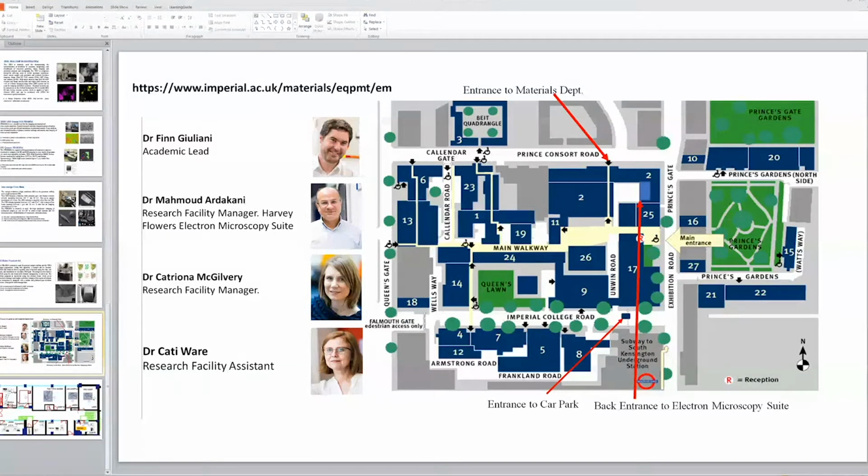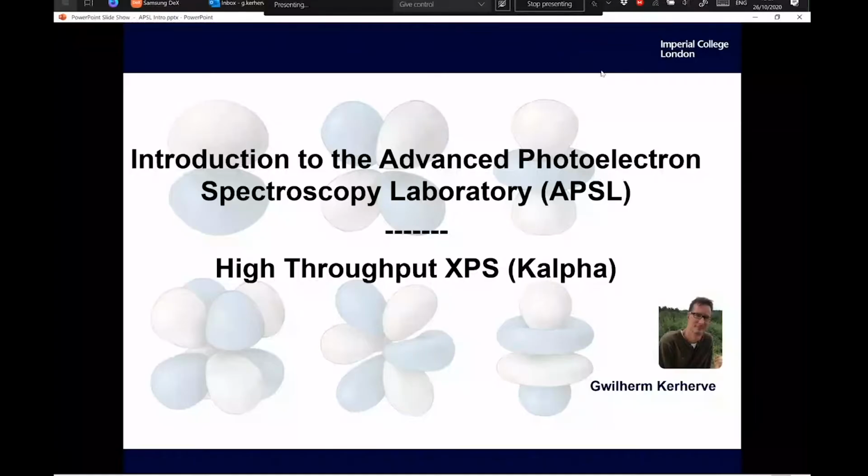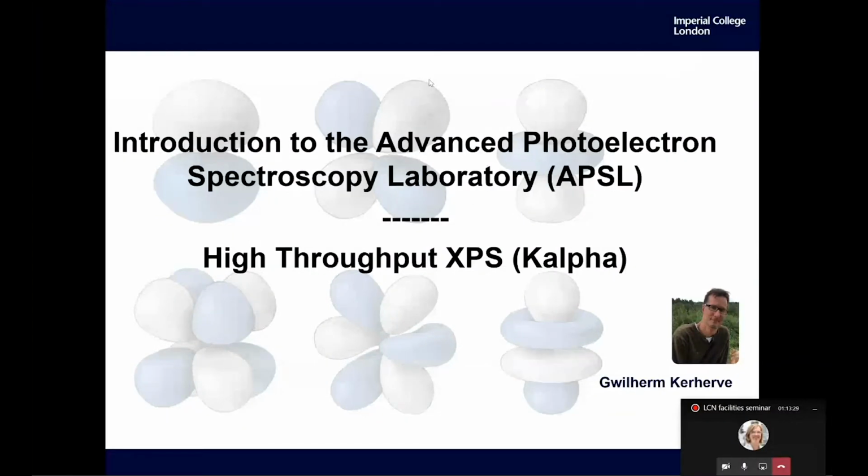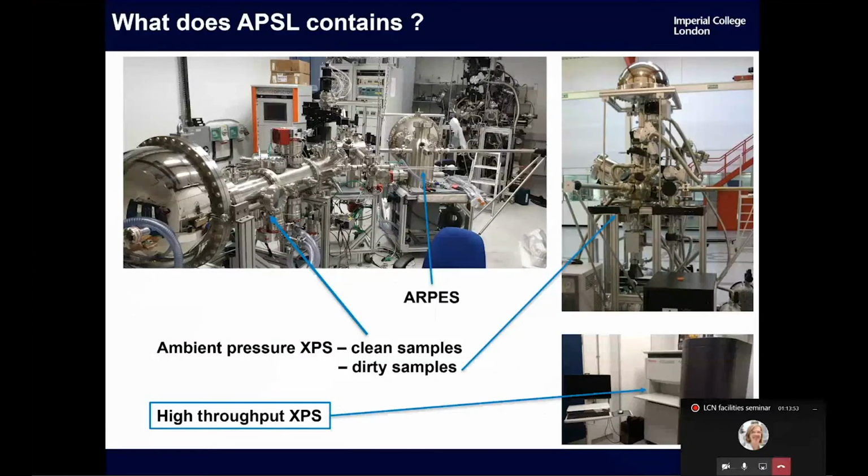So the next one is focused on the Advanced Photoelectron Spectroscopy Lab by Gwilherm Kerherve. Thank you. It will be a shorter presentation than the electron microscopy one, because the APSL lab is new, about 6 years old, and we have a lot fewer instruments. This is the Advanced Photoelectron Spectroscopy Laboratory, also called the APSL lab, and we have 4 XPS in our lab.